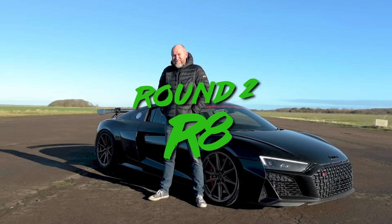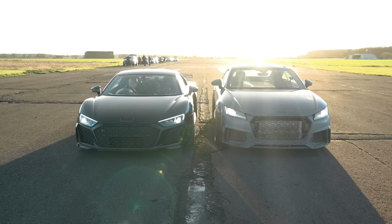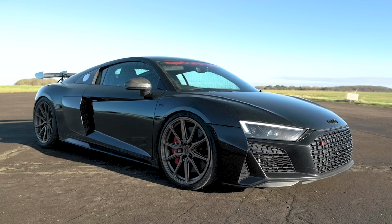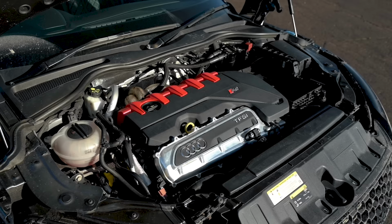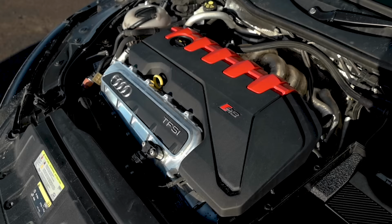So today ends in a draw with both cars taking one round each, showing just how closely matched these two actually turn out to be. That rapid TTRS, extremely impressive, taking on a twin turbo R8 and more than holding its own. And although it didn't take a clear win today, the data shows it runs faster, just having the edge in every test. And that's with half the engine size and half the turbos. These DAZA engines are no joke.